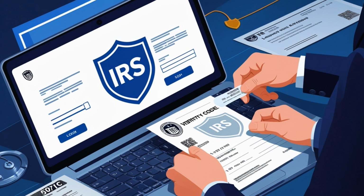One common letter is Notice CP01A. This one is pretty straightforward. It's simply letting you know that the IRS has received your tax return and is processing it. So that one isn't necessarily about identity verification. Right. It's more of a confirmation notice. Got it. But it's important to keep an eye out for it because it sets the stage for what might come next. All right. So CP01A, confirmation that your return is being processed.